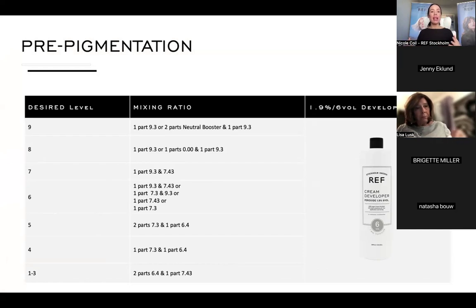Prepigmentation is when we are tinting back to natural, or maybe not, but we are tinting down levels and we need to refill the hair with missing pigments that aren't there due to lifting of the hair. For instance, if we have a summer blonde that wants to go to more of a natural shade for fall or winter, these are the recommended formulations that we have depending on how many levels you're going down and what level you're going to.